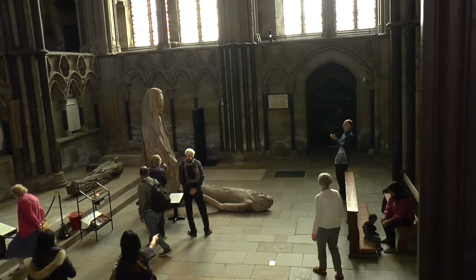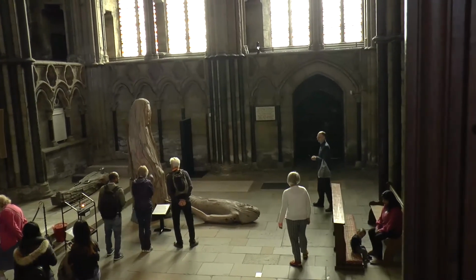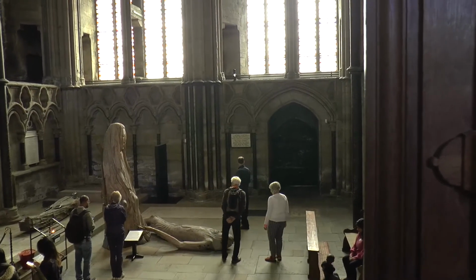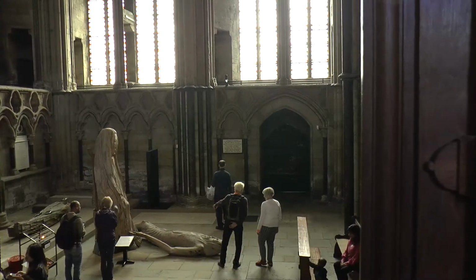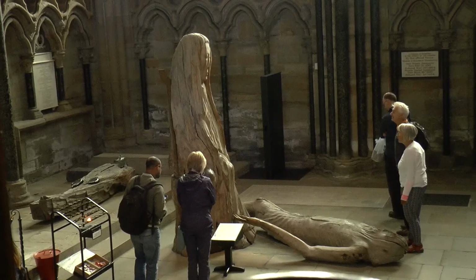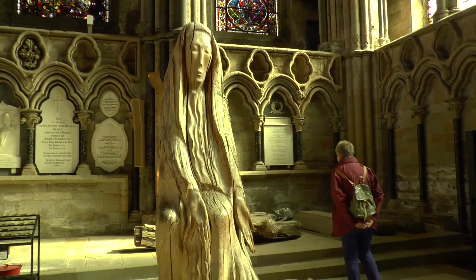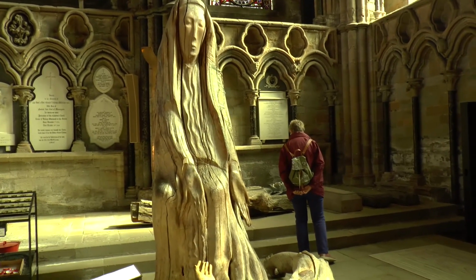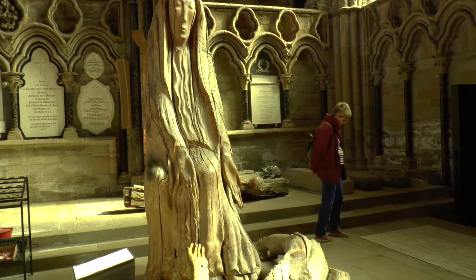The chapel also displays this imposing modern sculpture called the Pietà, a Latin word which translates in English to pity. It is made in beechwood by a local artist who lives near the cathedral. It depicts Mary, the mother of Christ, looking down on her son Jesus, who is lying on the floor.